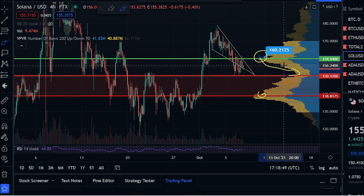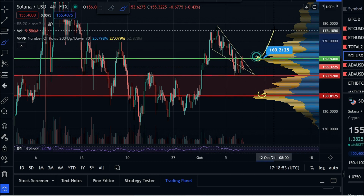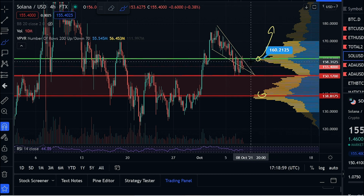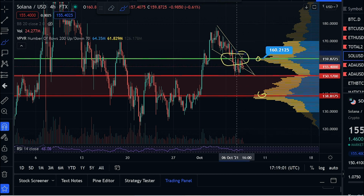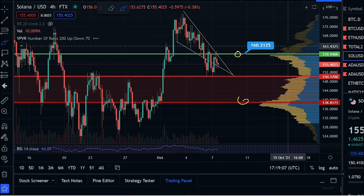Crypto Jeb's amazing, go check him out. He gives a great analogy that when you get to the top of this hill, you're going to roll one way or another. If you don't roll up, you're going to roll back down, okay? You can see as we get to this peak, we would roll back down and roll back down and roll back down. So what we're looking to see is that we're able to clear and hold above 160.